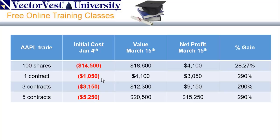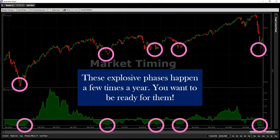So for roughly a third of what my cost outlay would have been for the 100 shares, my position's worth $20,500. That's a $15,250 profit. Divide that by my cost basis and it gives me a 290% return on investment. That's the power of leverage. Now these explosive phases happen a few times a year and you certainly want to be ready for them.